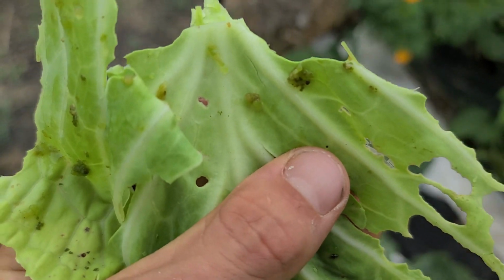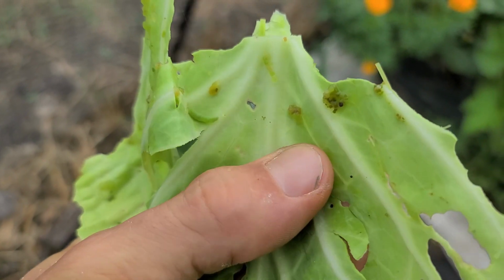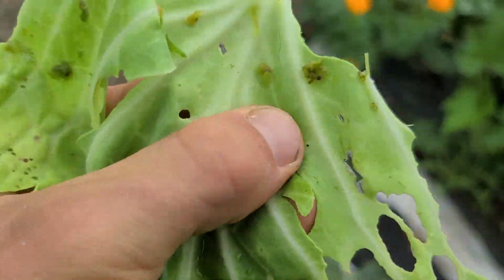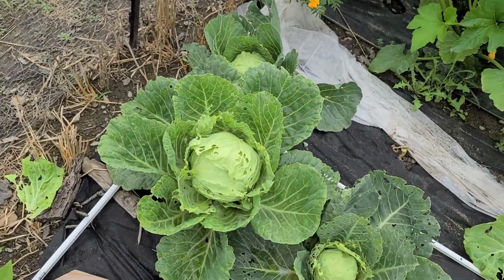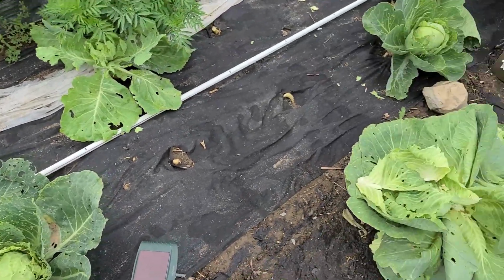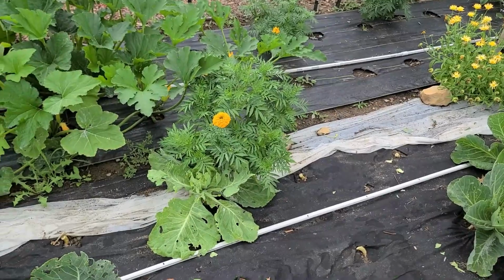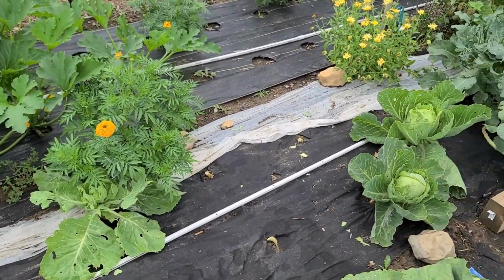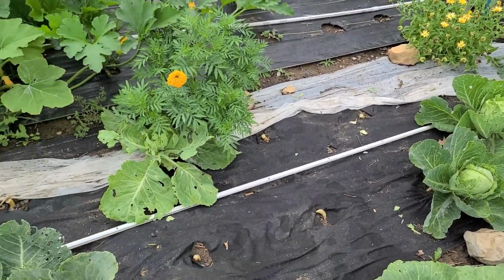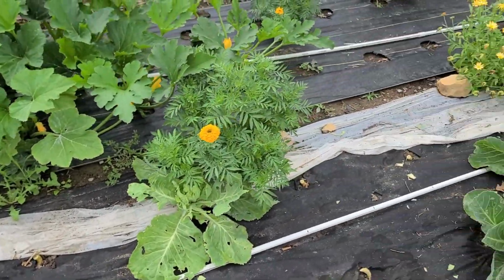You can look in here and see there's slug poop, little like beads. There's slug poop in there, so they're eating my cabbages. I harvested, how many did I say? 6, and I have 24 pounds of cabbage out of those 6 so far. I'm going to try and make a big crock full of sauerkraut with it.